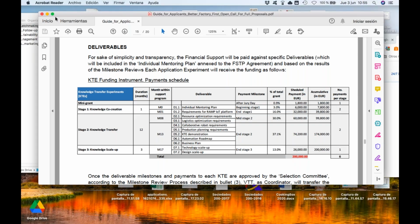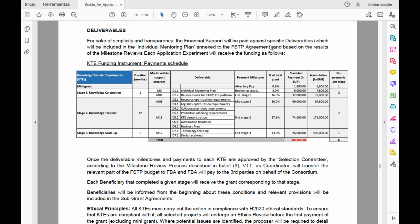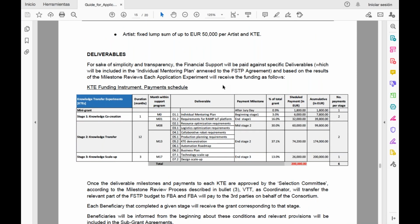Okay, what I'm showing here is the guide for applicants, which is actually the main document. I highly recommend all of you to read it very carefully before starting the proposal drafting. And as Ali has explained in detail, all the implementation tasks have a meaning, which is why we are explaining that in this full proposal template.